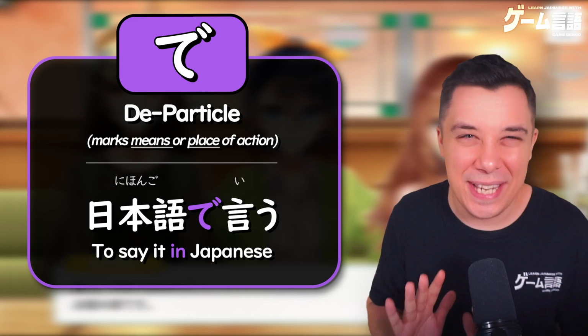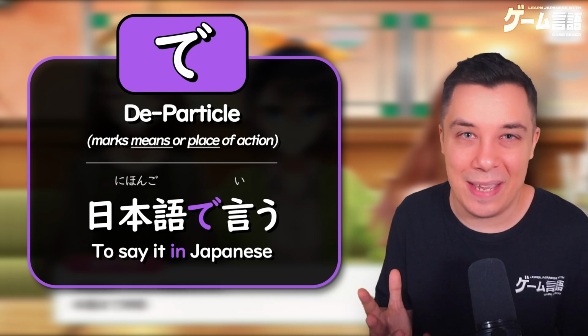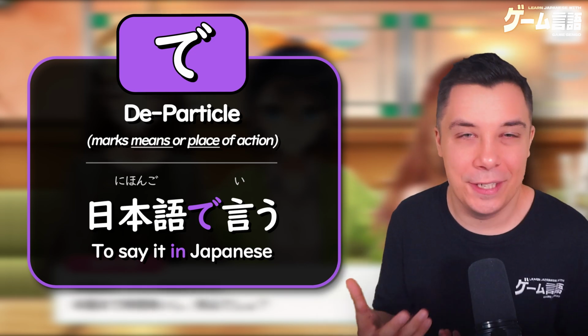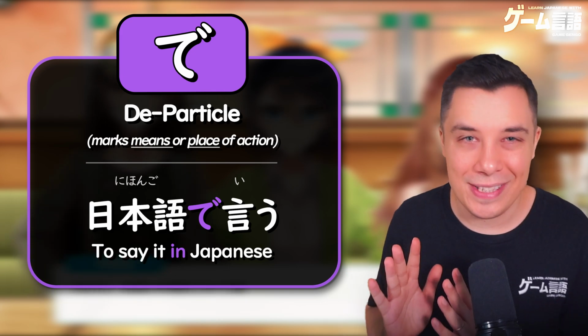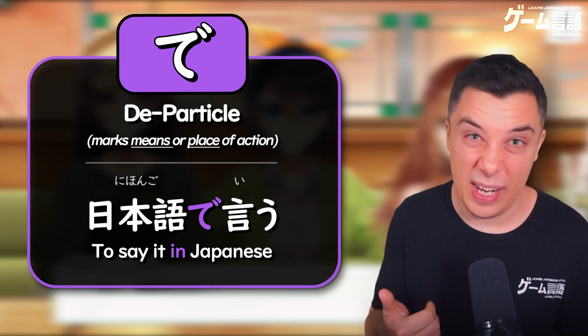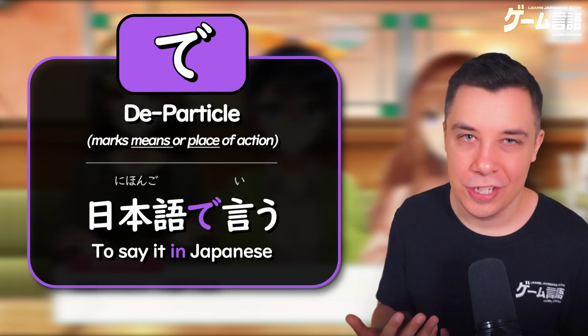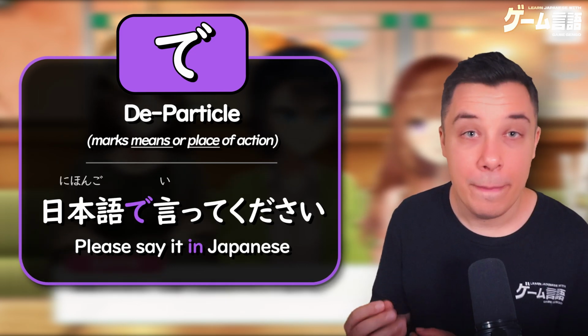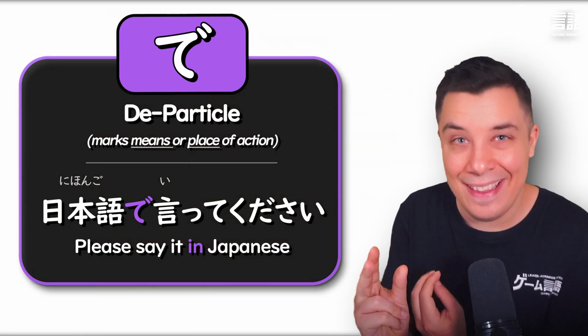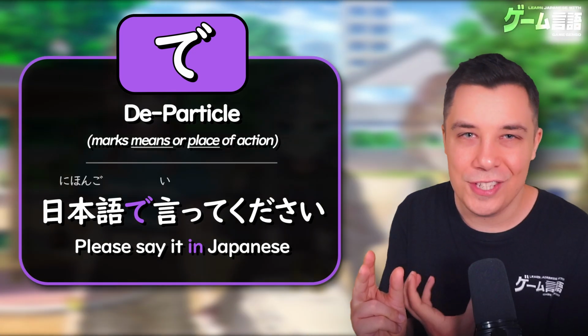However, the translation can be a little bit strange. It's not quite the same as with chopsticks you eat. With Japanese you speak, it sounds a little bit weird. So don't always rely on the translation in English, but instead focus on the function. Here the translation would be more like, in more natural English, to say it in Japanese. But the function is expressing the means. How do you say something? You say it in Japanese, with Japanese.